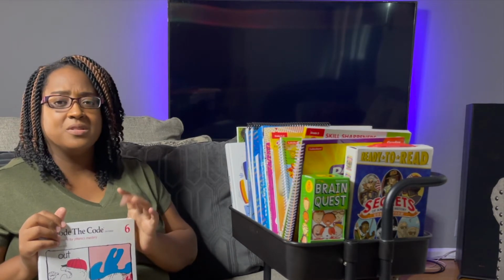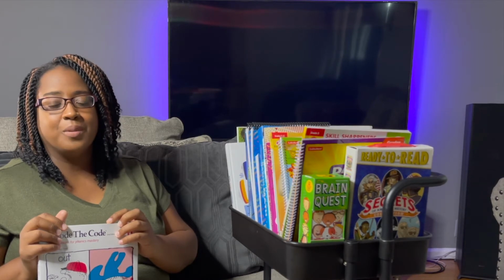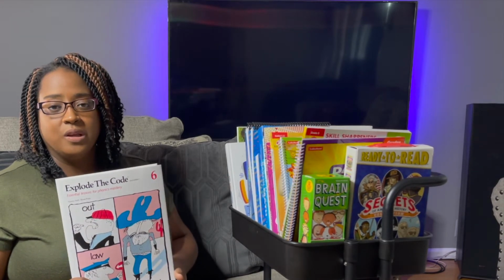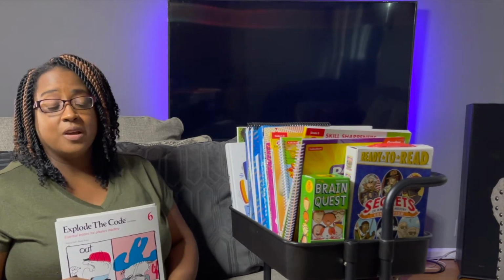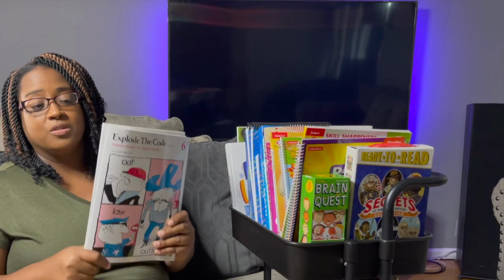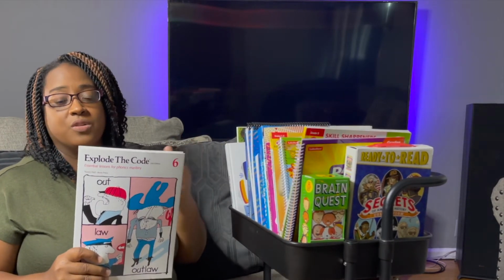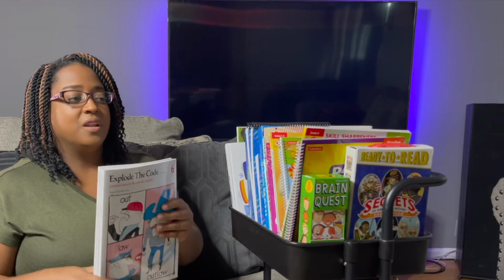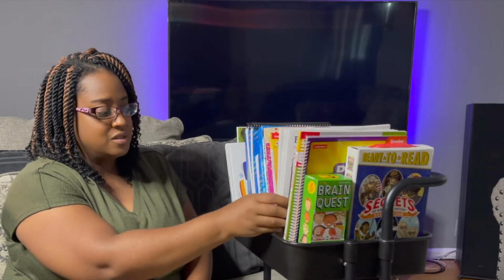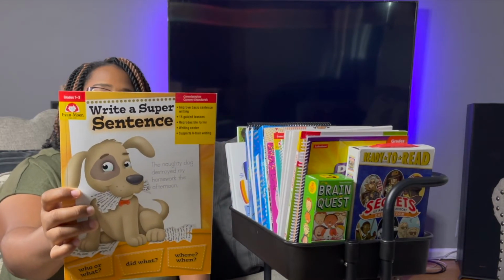Each of these books has about 10 to 15 lessons in each book, and each lesson is about 8 pages. So he does about 2 pages a day, which is 4 days of work for the week. If you want to do more than that, sometimes he does a lesson in a day. If he really likes it, he'll do the whole thing. So I do like these books. They're quick lessons. And in the beginning of the week, I do sit with him and go over the sound and what he's working on for the week. And if I feel like he knows what he's doing, I let him finish the rest of the lesson. So that's for phonics. And then we have writing. For writing, he's going to start out with Evan Moore, Write a Super Sentence.